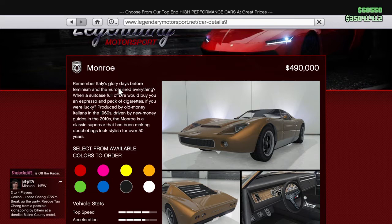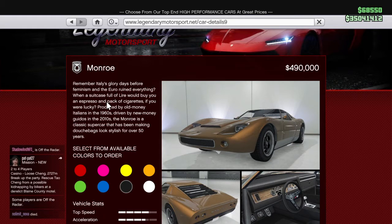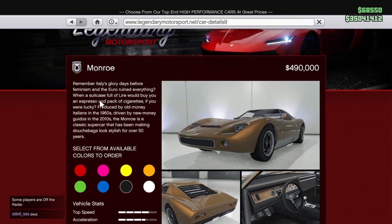Remember Italy's glory days before feminism and the Euro ruined everything, when a suitcase of lira would buy you an espresso and a pack of cigarettes, if you were lucky. Produced by old money Italians in the 1960s, driven by new money guidos in the 2010s. The Monroe is a classic supercar that has been making douchebags look stylish for over 50 years.